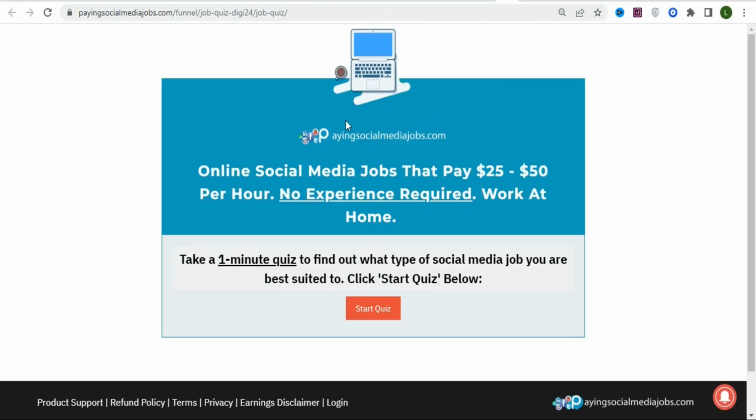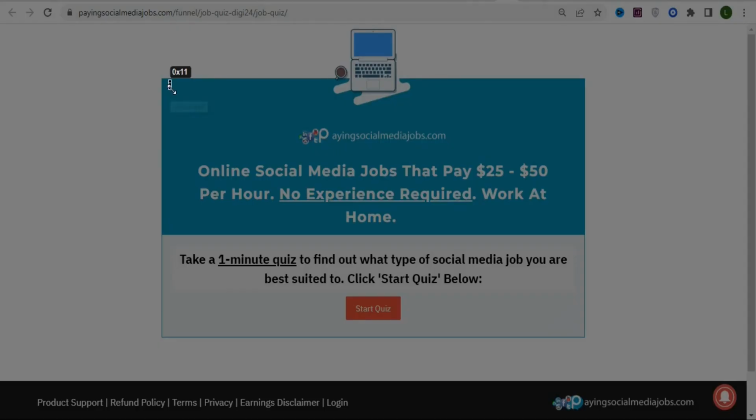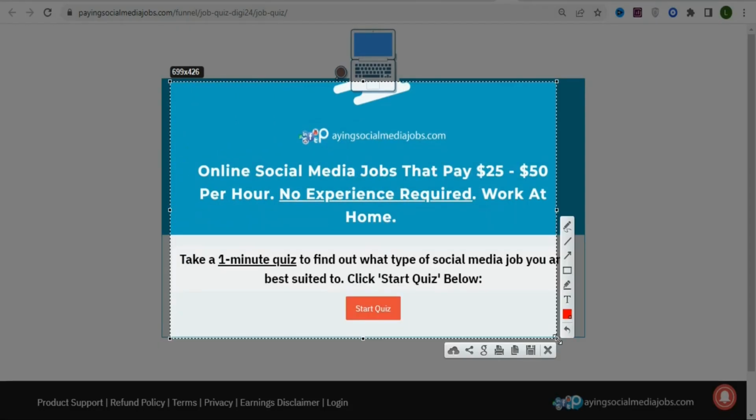So this is the exact page that the customers are going to see before they purchase the product. So we are going to build a landing page that is similar to this so that we can promote it for the people to click through and then purchase this product for us to earn a commission. So you are going to take a screenshot of this particular image so that you can use it to create your landing page.